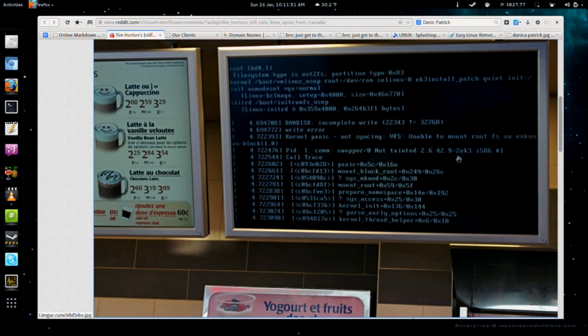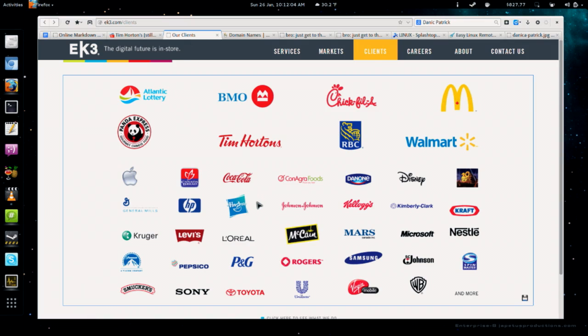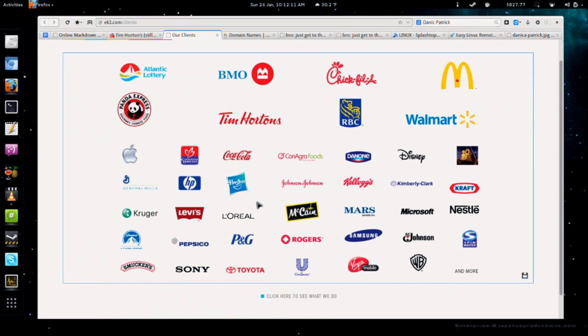This -2 EK3 is a patch set that is applied to the kernel, and this is actually the giveaway of who makes this Linux display. It is a company called EK3, and all of their displays are Linux powered. They have some huge clients running Linux displays: Microsoft, McDonald's, Apple, Rogers, Samsung, Nestle, Kraft, Sony, Smuckers, Paramount, Kruger, Toyota, P&G, Virgin. The list goes on and on. Look at all these companies, Coca-Cola, running Linux display systems.